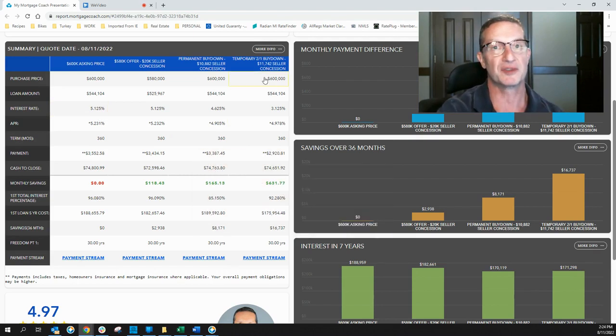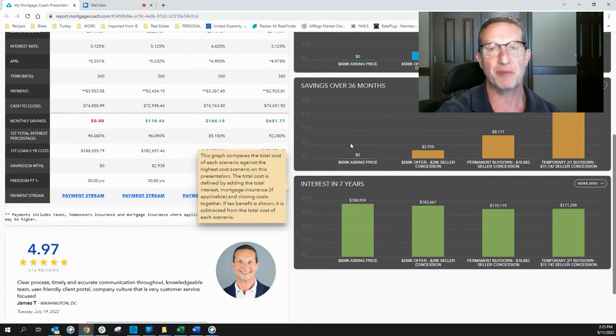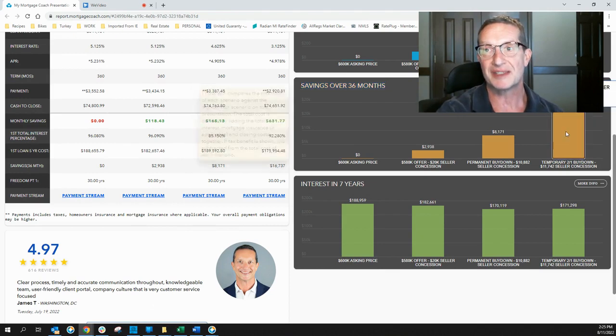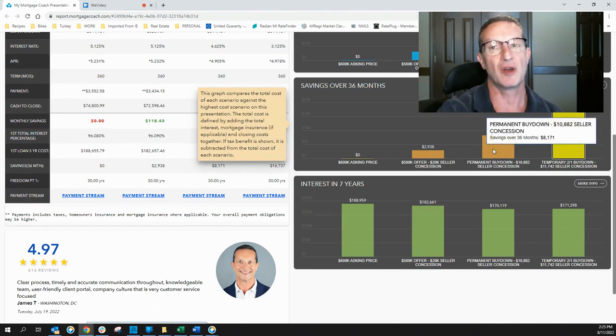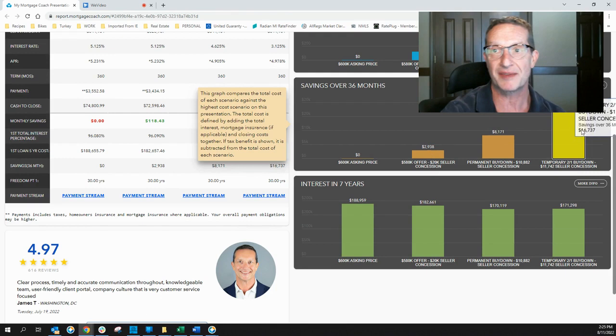It also preserves the seller's net. He's keeping the sales price at $600,000, not dropping $20,000. So it's a win-win. And where it really, really is mind-boggling is when you look at it over time. In the first 3 years, the buyer would have saved $16,000 in interest over the full asking price, $8,000 over a regular buy down, and $14,000 savings over just dropping the price by $20,000.